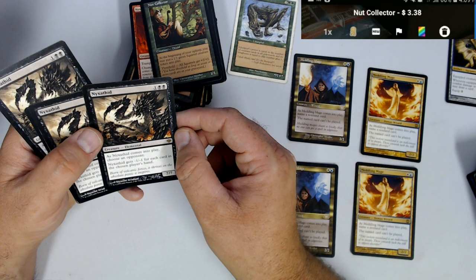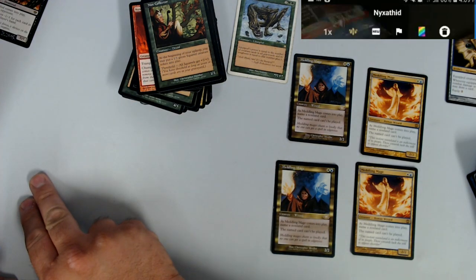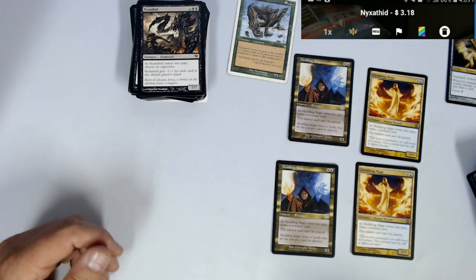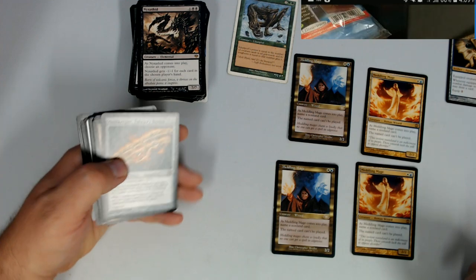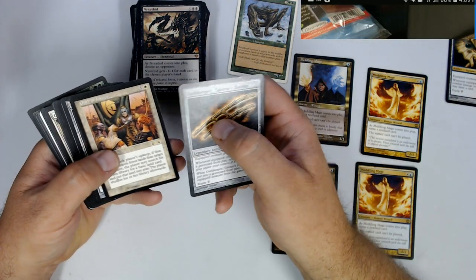Nyxathid. And we'll just look quick. Yeah, oh my gosh. This is three, four of those. Solid. Solid, you guys. So, running out of time as usual. I'm going to try to really get through the end of this box. I got O, P, Q, and R, looks like, left.